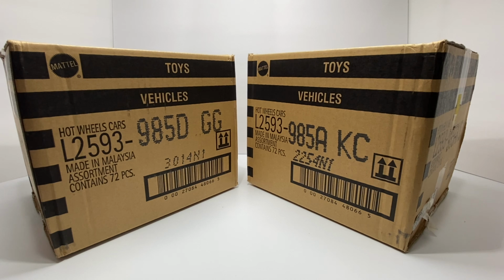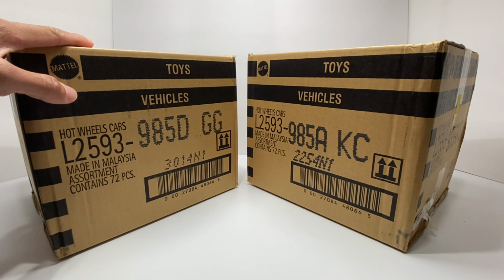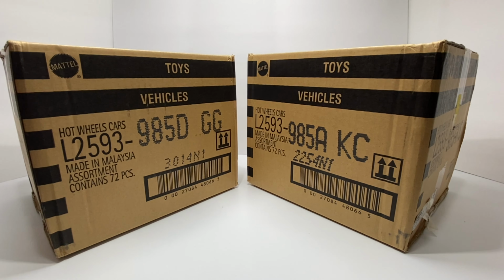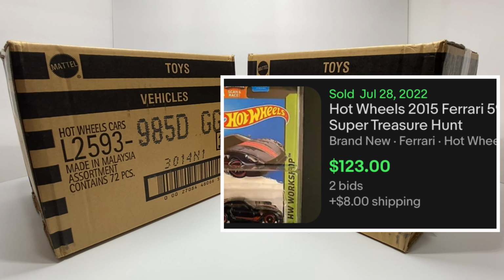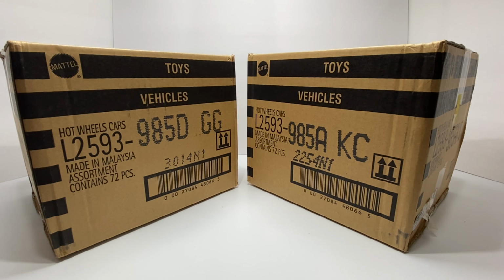My thought on this, guys, is that best case scenario, there's a super treasure hunt in each of these cases. So you got the Kool Kombi in the A, and then you got the 599XX in the D case. Both those super treasure hunts go for about $130 a piece. So best case scenario, I get my money back with a little bit extra, plus all the main lines.